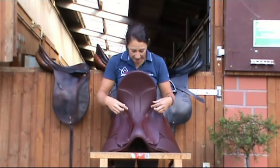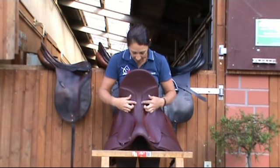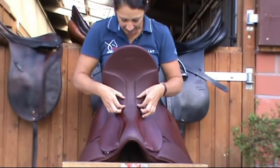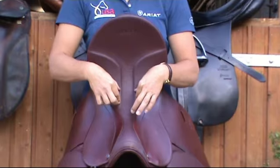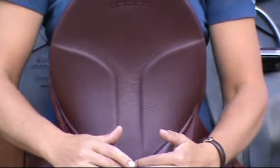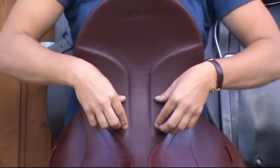When you sit on this seat, your seat bones are right here on the side. I hope you can see there's like a ridge here. Your seat bones do not hit this ridge. They sit on the sides, but your seat bones are positioned here. What happens then is this channel in the middle is where your tailbone goes, and that means that you've got a lot less pressure on your tailbone than you do on your seat bones.